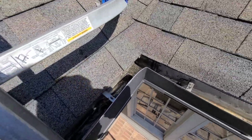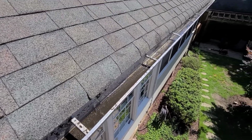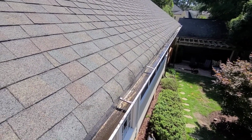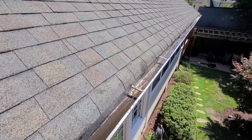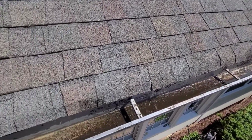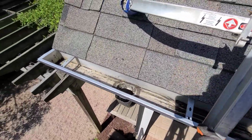Some people may ask, is it necessary to flush out the gutters with, say, that water hose when we're done? My opinion is no. Next time it rains, all this dirty water will get rinsed out, and that's the point of the gutters, is to allow the small particulates to flow free. What I'm looking for is no leaves, no sticks, nothing left in the gutters that could clog up that downspout opening.